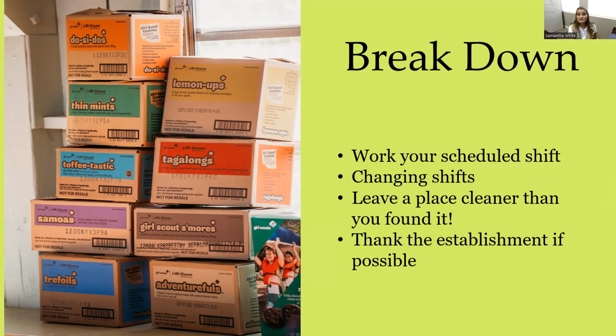If somebody comes up to you and says, "Hey, I'd like to buy cookies," say, "Oh, thank you so much for trying to support us, but we have a new troop here. You can feel free to go over to see them and they can sell you cookies." So just make sure you're supporting our sister Girl Scouts. When your time is over, you want to direct them to the new troop. And then remember to take everything with you.